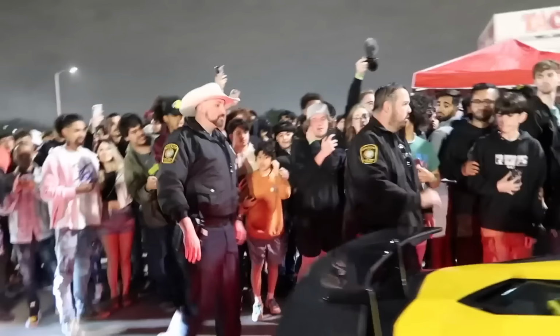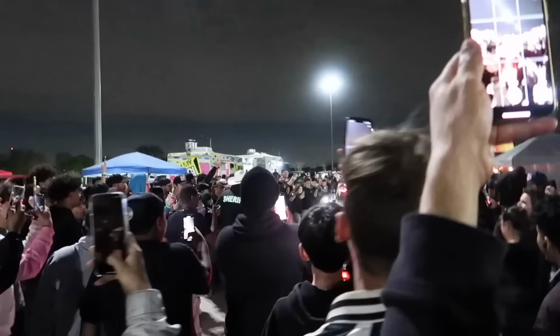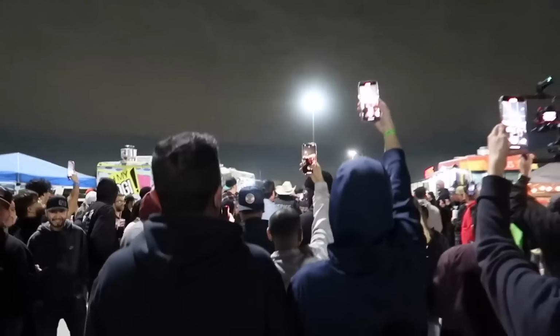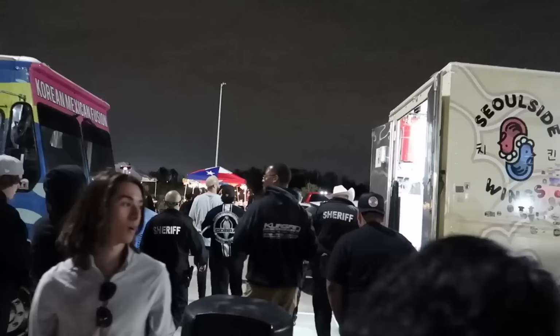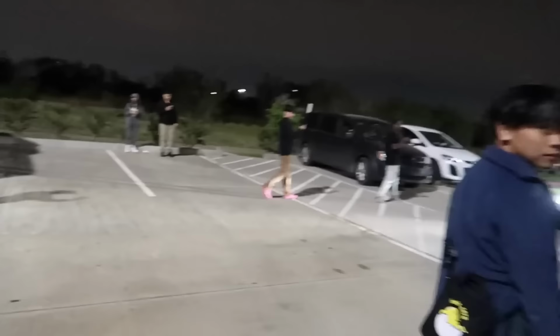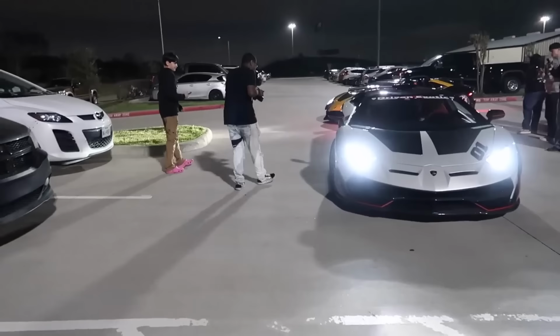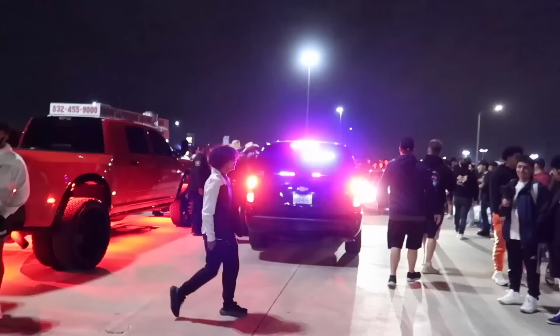He said take the rental back. SWAT is going over there. Let's find out what happens. Uh-oh. This is why the cops are over here.